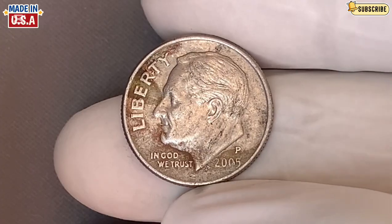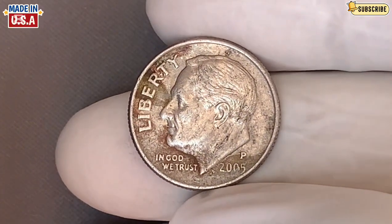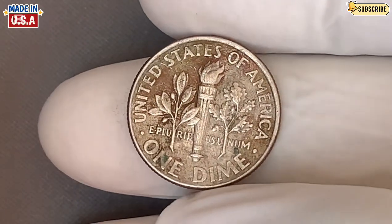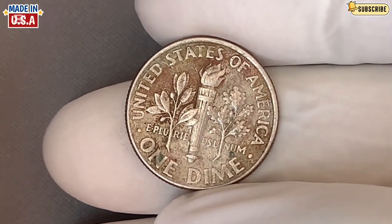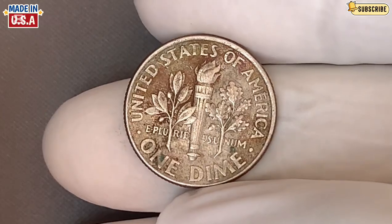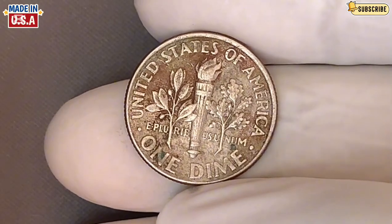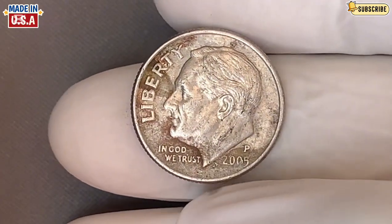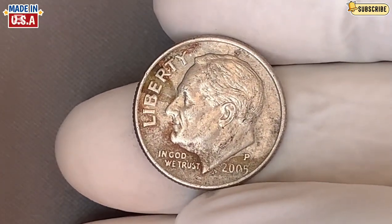Although the coin is made of a 90% silver composition, just like its predecessors, there are certain conditions that can dramatically increase its value in the world of coin collecting. While most circulated 2005 dimes are worth no more than face value, just 10 cents, the ones in mint condition or with special features can fetch much higher prices.